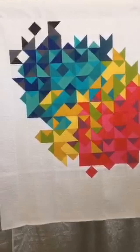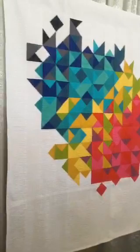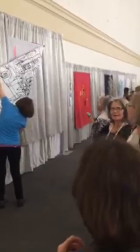This is Fraction by Luis Orth. I love that it has a border, but it's not symmetrical. Oh, look, here we have a white glove volunteer. The volunteers with the white gloves can touch the quilt for you, and so you can ask them to show you the back.